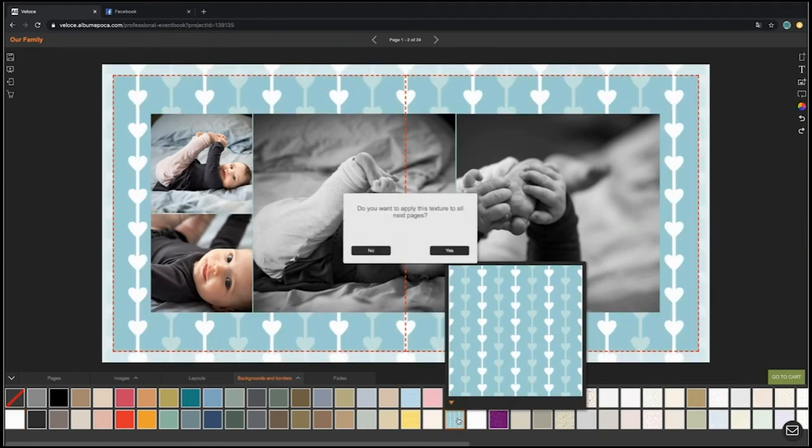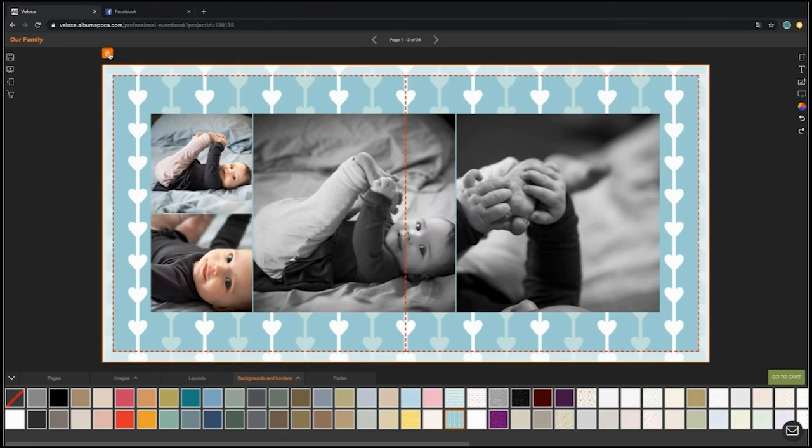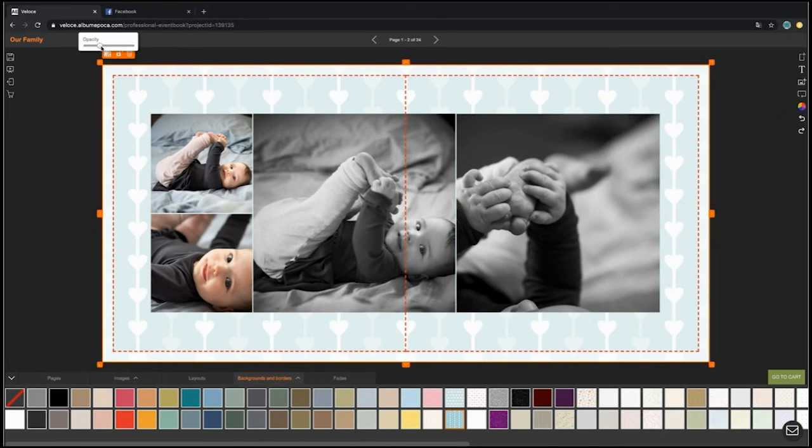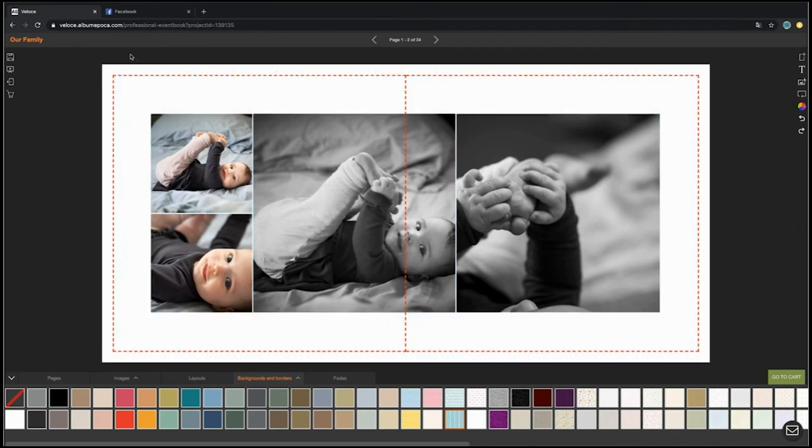I'm going to add the hearts. I'm going to click no because I don't want to add it to all the pages, but I can unlock it here and adjust the opacity so that the background isn't as jarring as it was back this way. I'm going to reset it back to white, so I'm going to go back here and just delete the background.